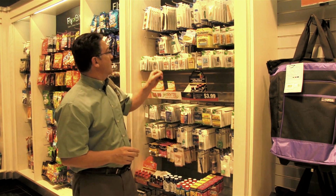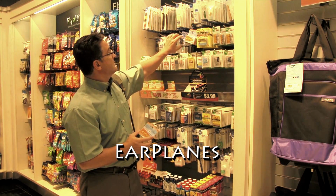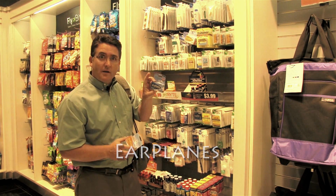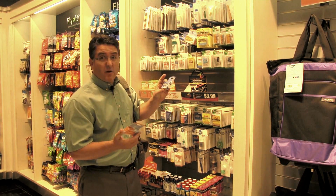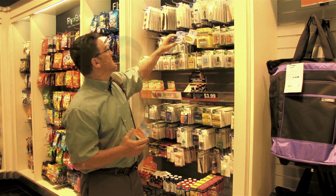Another thing I see on the shelves is a product called EARPLANES. This one's for kids and smaller ears. Here's an adult size. These go into your ear. They make a small seal. They will help, and in a pinch, this is probably one of your better options.